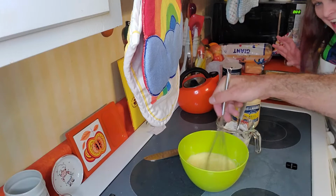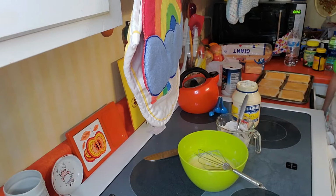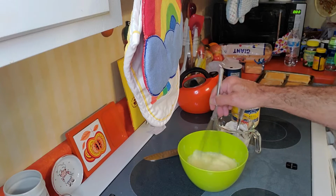A dash? What the hell is a dash? I'll show you what a dash is. RJ knows something! RJ knows a cooking thing. Is that a dash? That is a dash. How do you know? Because I'm just going with it. Okay, we got the dash.